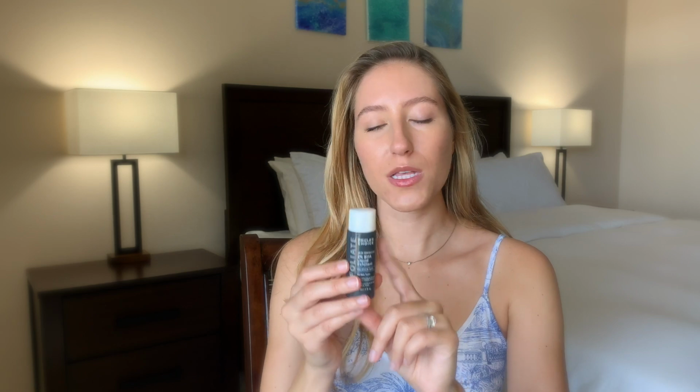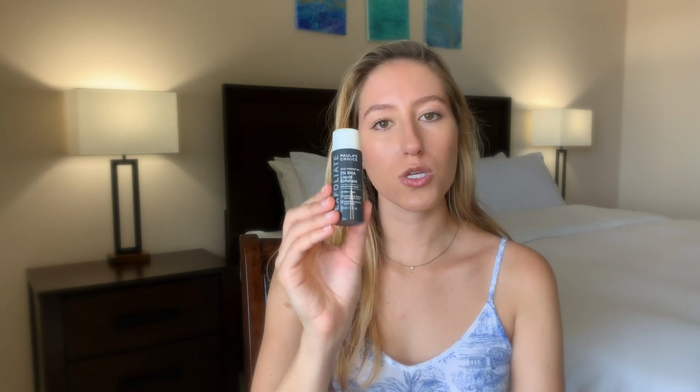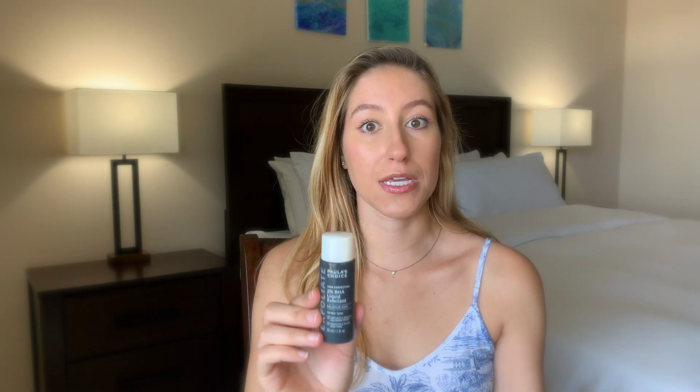I also noticed that when applying this product, I did not feel any sensitivity, which is amazing because for some reason for my skin type, which I don't consider to be super sensitive, I've always had issues using salicylic acid or BHAs. They always sting my skin when I apply it to my face, whether it's in a wash format or a leave-on format like a toner. I've always experienced a little bit of stinging and burning, but the formula that they use for this is so nice. It does not feel like I'm putting any active ingredient on my skin.